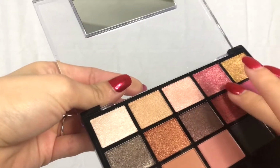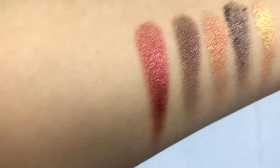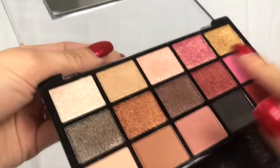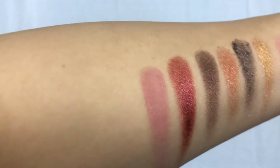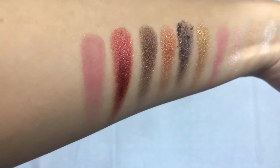The next color is called Heartbreaker. And I love this color a lot as well. This is definitely one of my favorites. And this one's just a very pigmented, luscious red looking color. Some shimmer in it. The next color is called Kiss and Tell. And this one's just more of a solid pink color. This one you definitely need a couple applications of, but once you get it as pigmented as you want it to be, it's absolutely stunning.